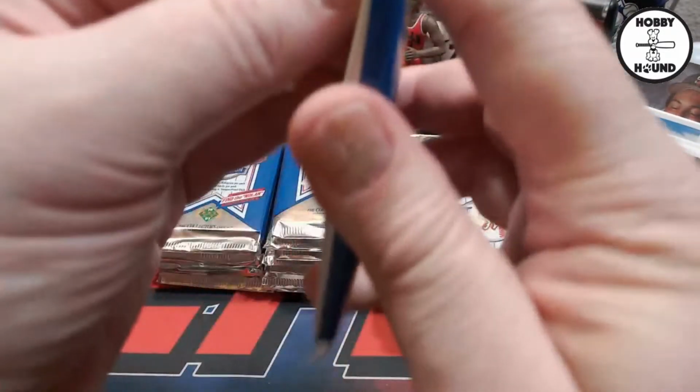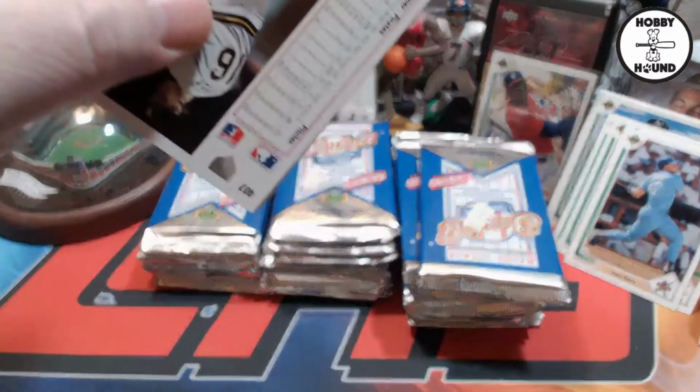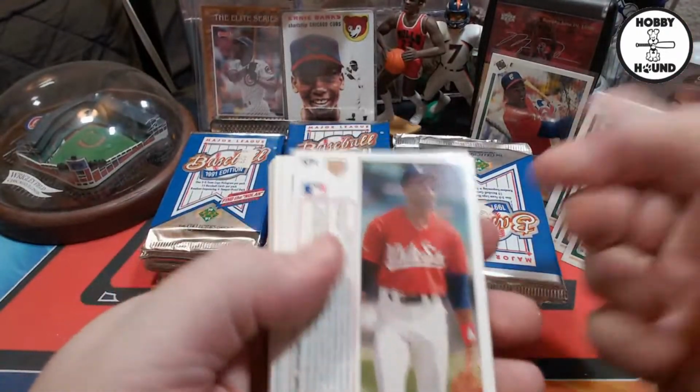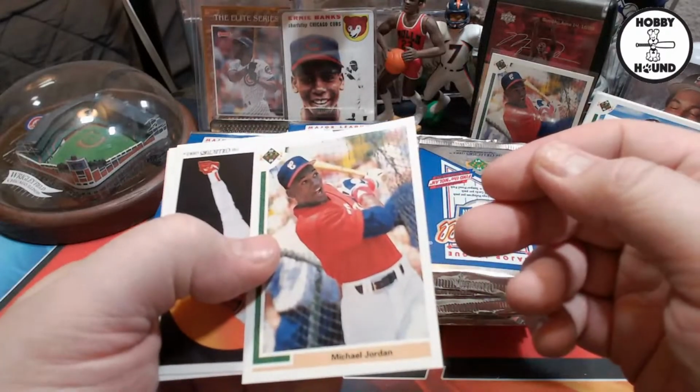So far, I guess the best one would probably be the Jordan. I think if you're going to open a box, it's always kind of that way, unless you're going after the Heroes autographs, which I am. See, what I tell you, it is a hodgepodge. This might be like the best box ever.